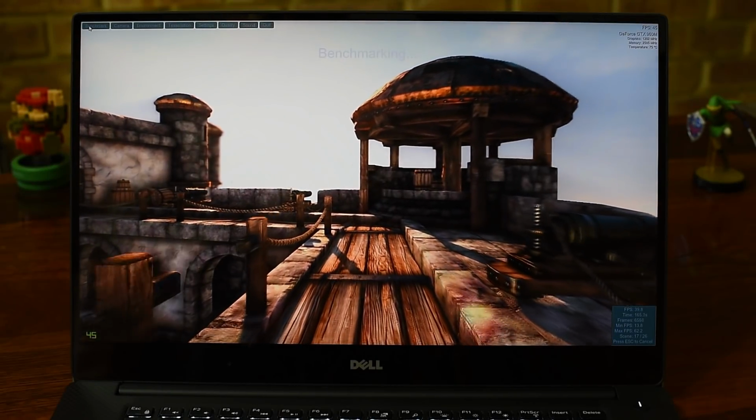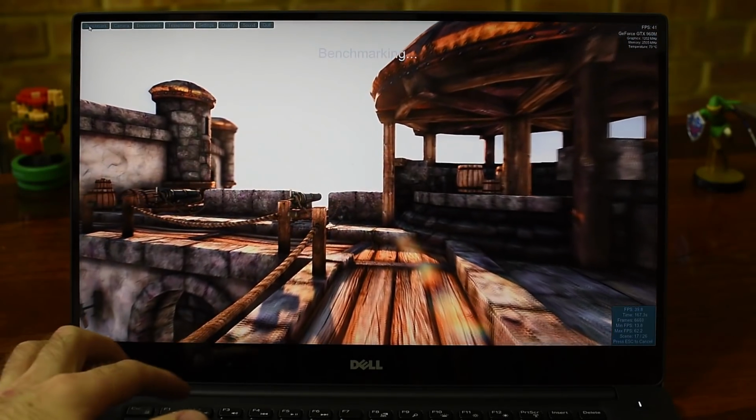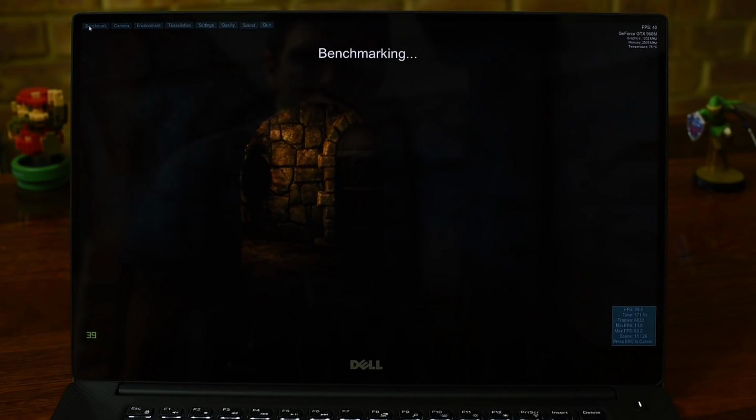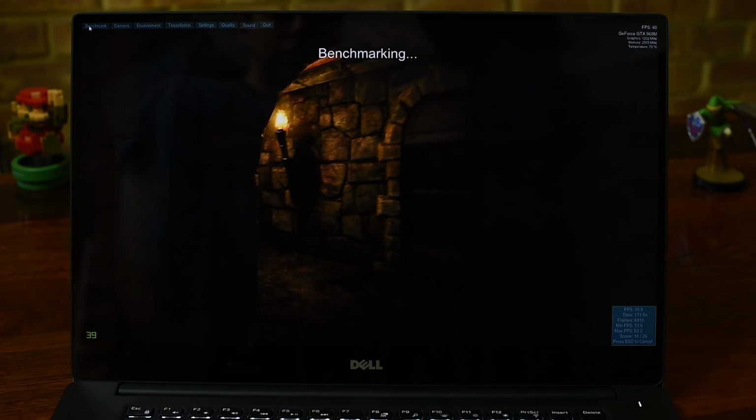This laptop is a mouse. Well, not literally. It's just very quiet. Under normal use the fans are off, and under heavy load the fans sound like this.